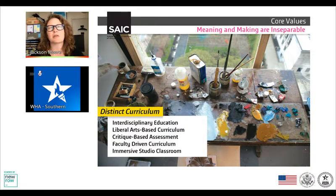We actually don't have grades at SAIC. I know it's weird. We don't have majors, we don't have grades. What kind of school is this? But we are a very rigorous school, and we chose to get rid of the grades and have a no credit system so that our students are free to explore new ideas and try new things and experiment and to fail sometimes. We learn from those failures.